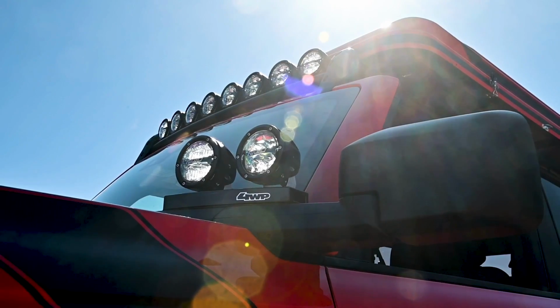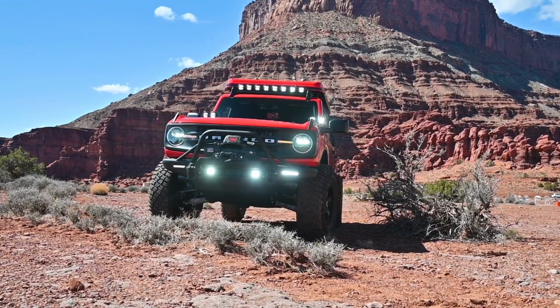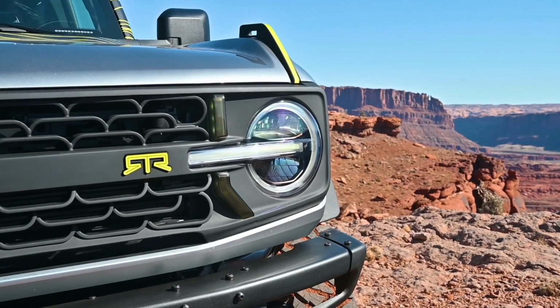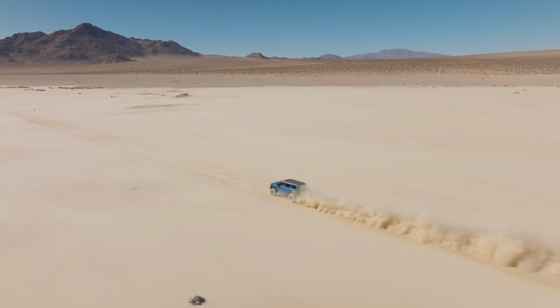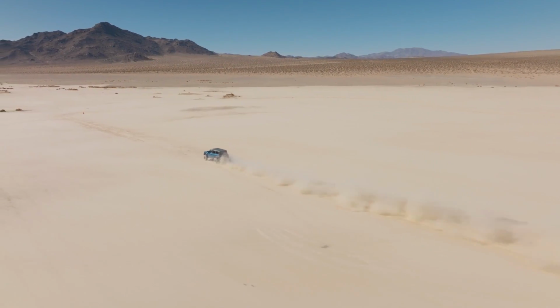But if you actually really like working on your car, then the standard Bronco is a great platform because there's a really healthy aftermarket full of all kinds of parts and accessories to help you customize it to make it your own. But if you're looking for something that is ready to go out of the box, you drive it out of the dealership and you head straight for the trail, the Bronco Raptor is a perfect match.